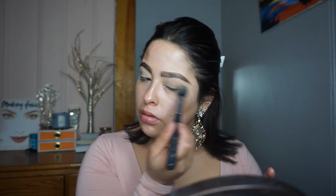Moving on, I'm just setting my eyes with the Laura Mercier translucent powder.